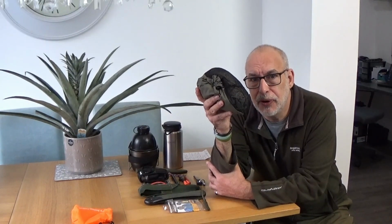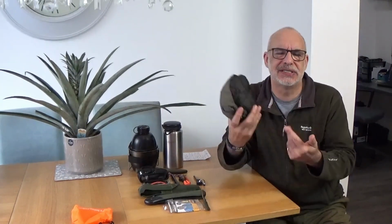They are 99.99% waterproof. The hydrostatic head on these is something ridiculous. I think it's something like 20,000 or something like that, when you think the average tent is like 2,000 hydrostatic head.